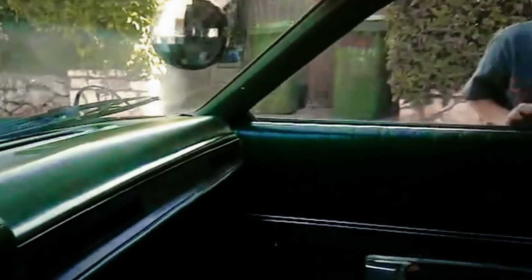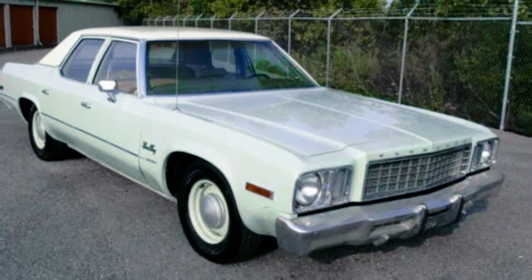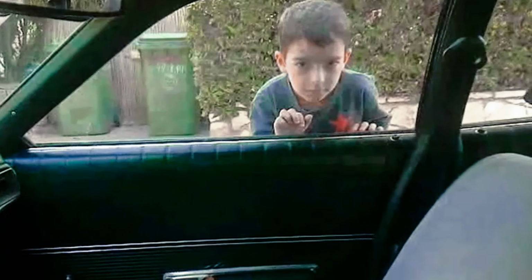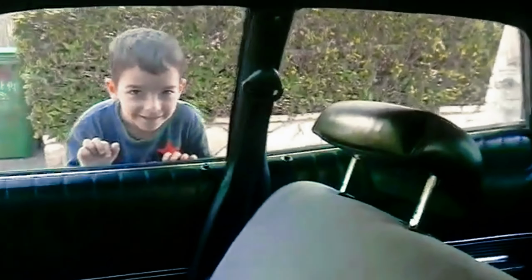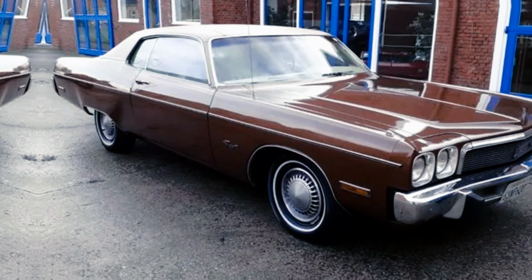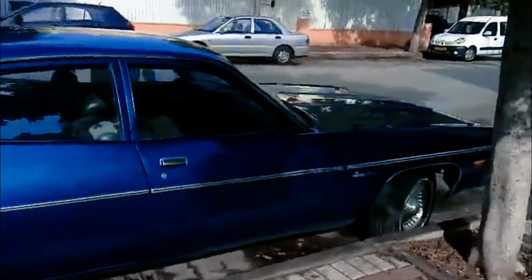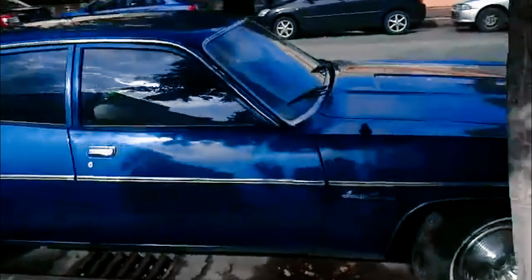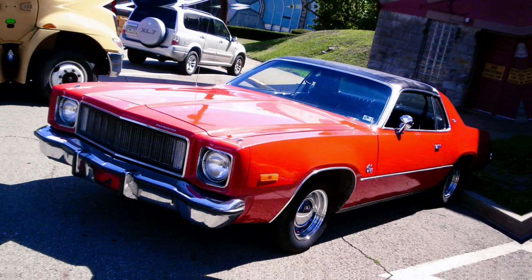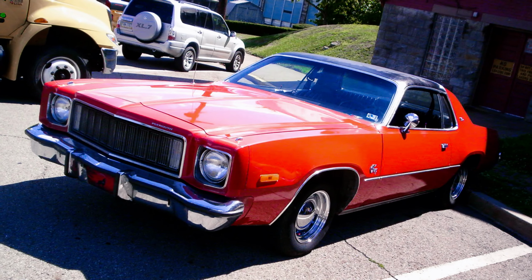The design was square, anonymous, and derivative. Compared to its Chrysler cousins, the Grand Fury looked like it had been styled by a committee whose only goal was not to offend anyone. Front fascia, squared off and uninspired. Rear end, blocky taillights and forgettable trim. Colors, earth tones, vinyl roofs, and fake chrome galore. The car had zero personality. No fins, no sweeping lines, no sporty cues. It looked like it belonged in the background of a police procedural, and that's exactly where many ended up.